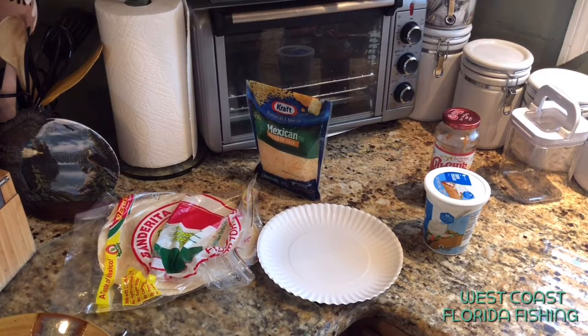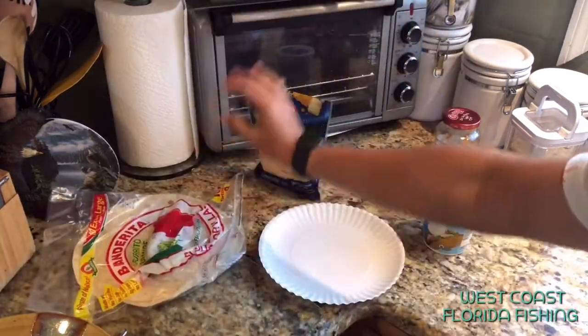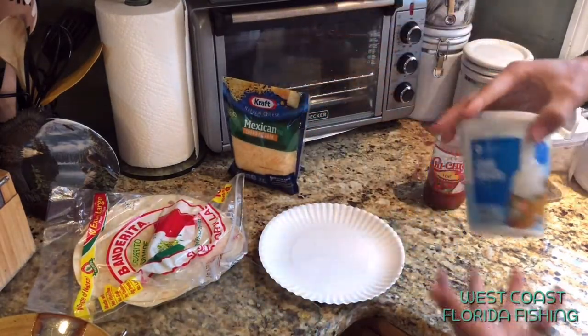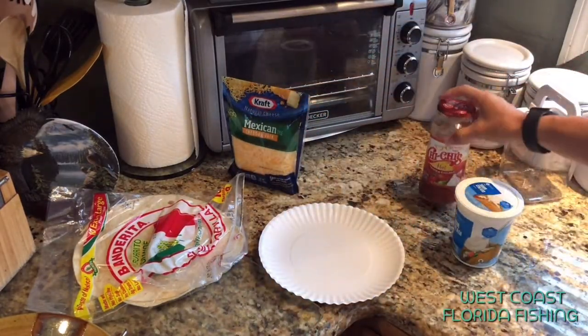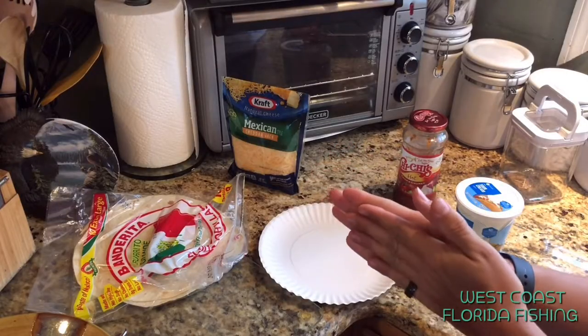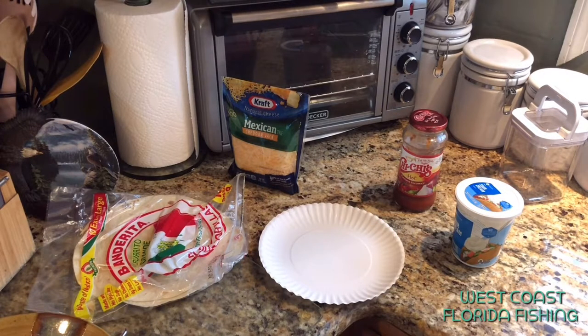Alright guys, please excuse my awkwardness in the next few minutes. I'm going to try to work around the camera here so I don't knock it over. But all we have here is a simple taco recipe. We have your tortilla shell. We have Mexican cheese, cheddar jack style. We have some sour cream. And we have some salsa. No lettuce or spinach for us today. Big sad. But we'll make what we got work.